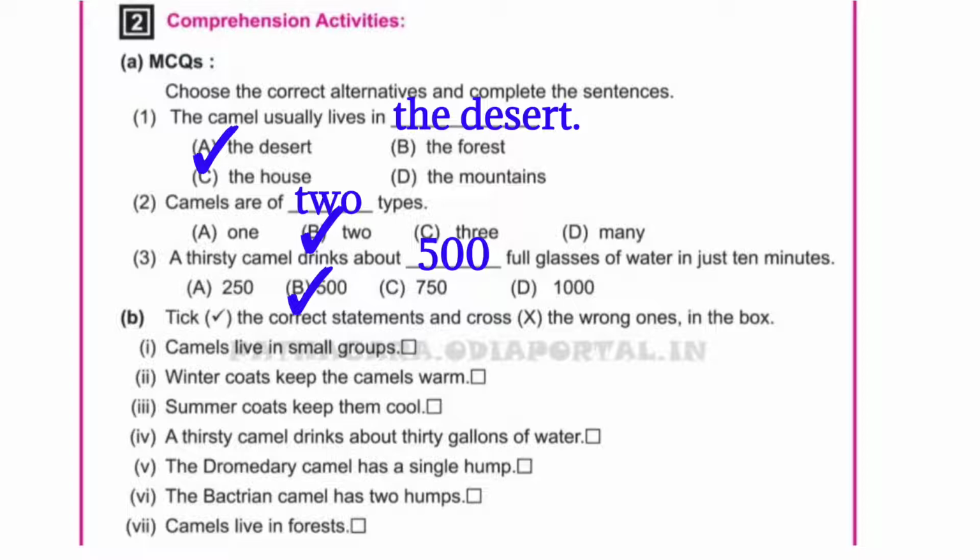Tick the correct statement and cross the wrong ones in the box. Camels live in small groups. Tick. Winter coats keep the camels warm. Tick. Summer coats keep them cool. Tick. A thirsty camel drinks about 30 gallons of water. Tick. The dromedary camel has a single hump. Tick. Correct. The Bactrian camel has 2 humps. Correct. Camels live in forest. Wrong.